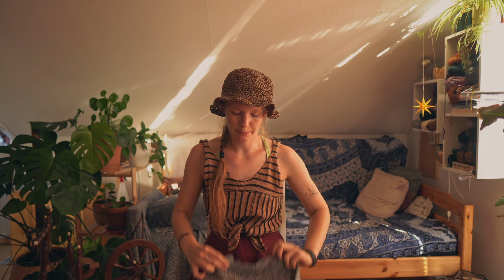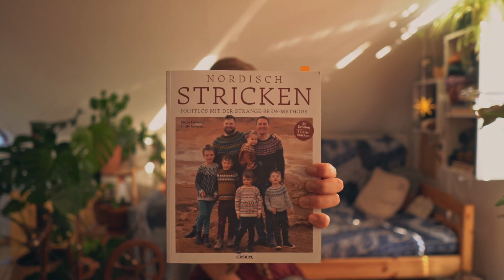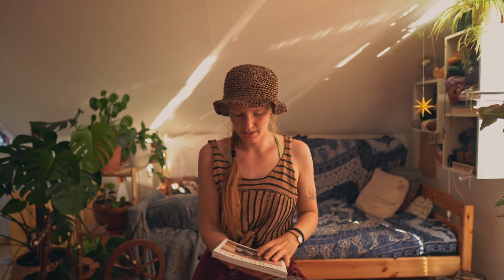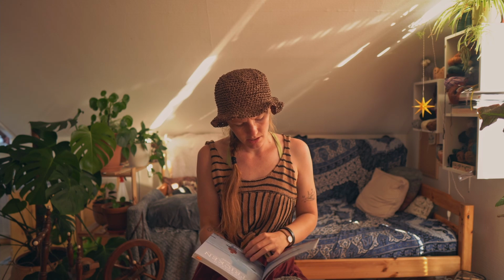Yeah, so this is from the knitting book that I have and really enjoy. This is the German version, but it's originally in English, and I think what's the English title? I think it says here somewhere.